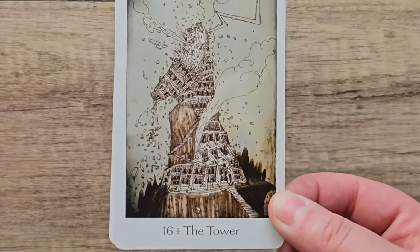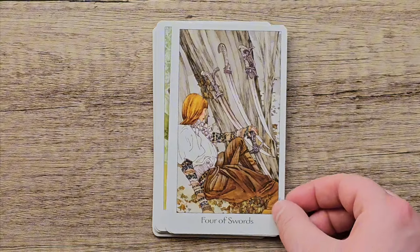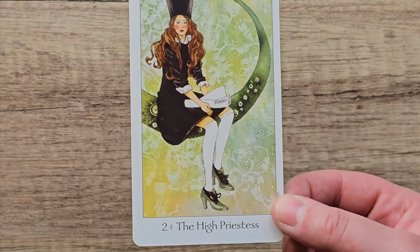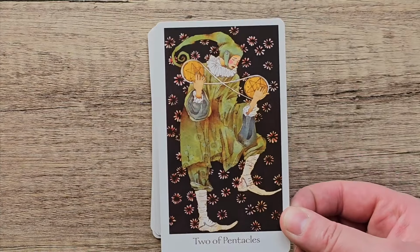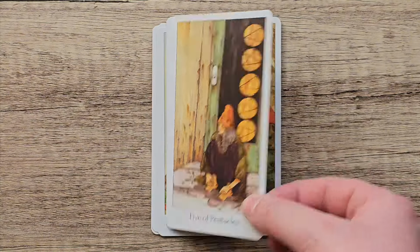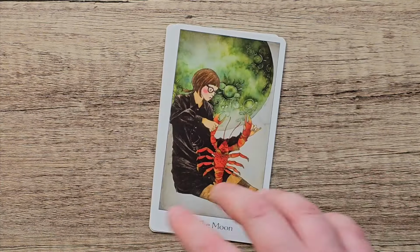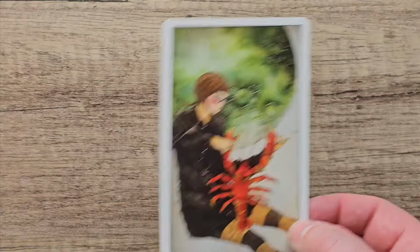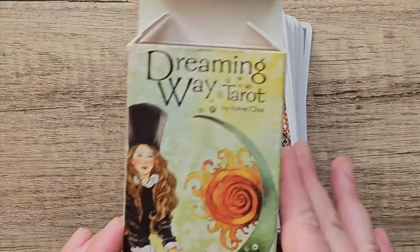This tower card is very detailed. It's really cute. Strange hats and shoes, and yeah, I quite like the clothing in this. It's quite fun. This one looks quite modern compared to the others. Yeah, that's the Dreaming Way Tarot.